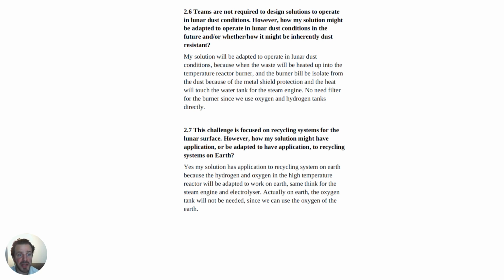How might my solution be adapted to operate in lunar dust conditions in the future, and how will it be inherently dust resistant? My solution will be adapted to operate in lunar dust conditions because when the waste is heated in the high temperature reactor burner, the burner will be isolated from the dust by a metal shield, and the heat will touch the water tank for the steam engine. There is no need for a filter for the burner since we use oxygen and hydrogen tanks directly.